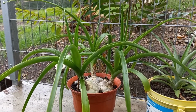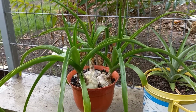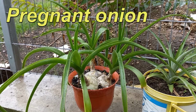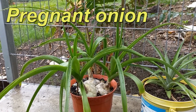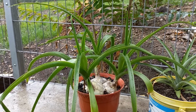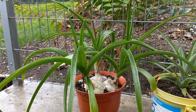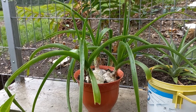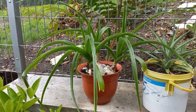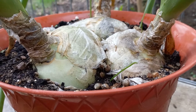This plant in Romanian I call Indian onion, but the name in English I will write on the video. This plant is beautiful and growing nicely, and it's very medicinal, but at the same time it's toxic as well, so we cannot eat it. And now we can look at that onion close up.